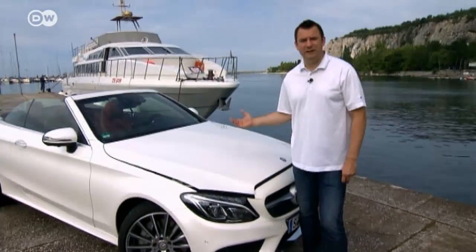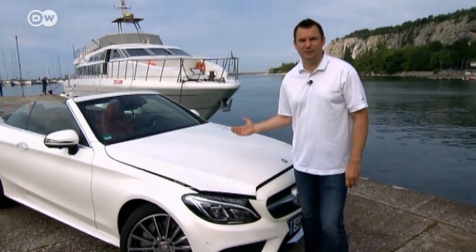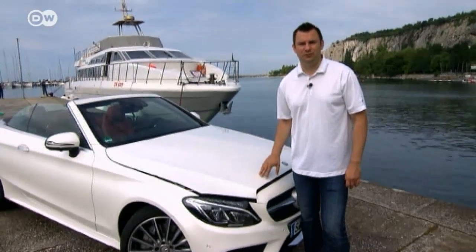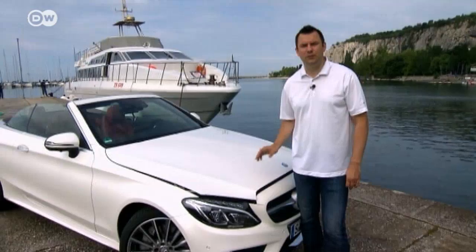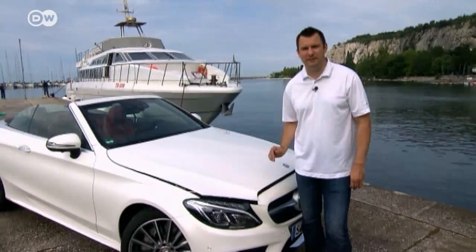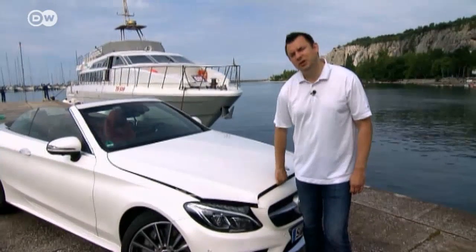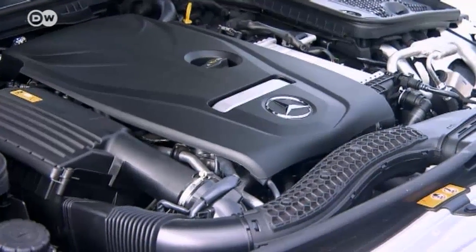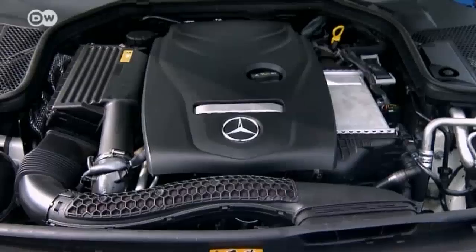Sasha says Mercedes spoils potential customers for choice. First, you have to decide on a convertible, and then you have to decide among 2 diesel and 5 gasoline engines that produce between 115 and 245 kilowatts. We're checking out one of the smaller engines, the C300, which produces only 180 kilowatts.